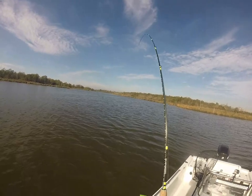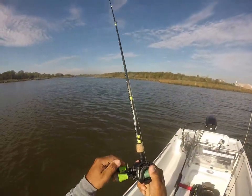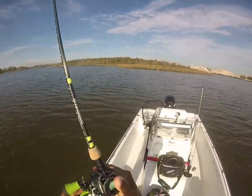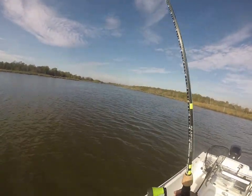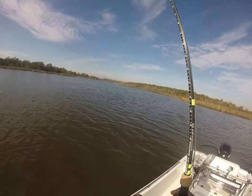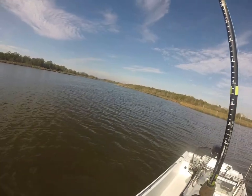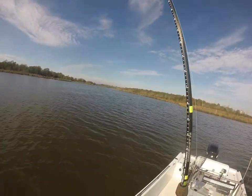Fish on. Yeah, buddy. And that feels like a red. She got some shoulders to her, whatever it is. I'm getting some head shakes. Pulling some drag.